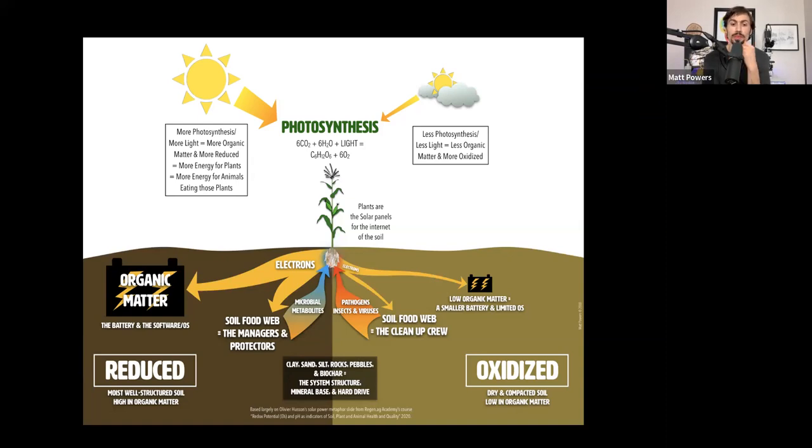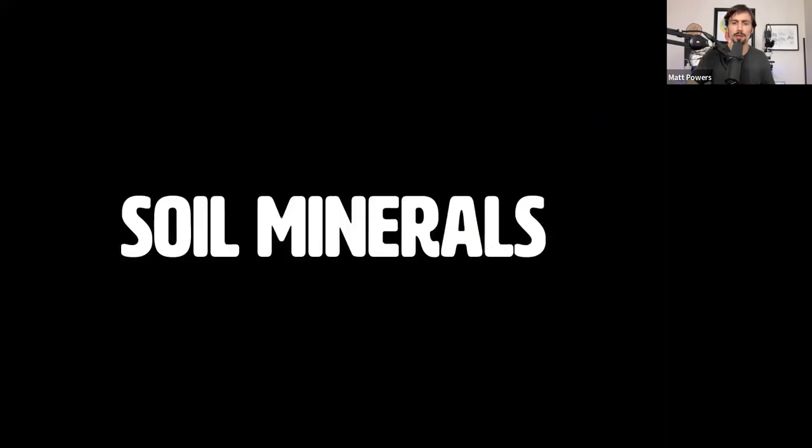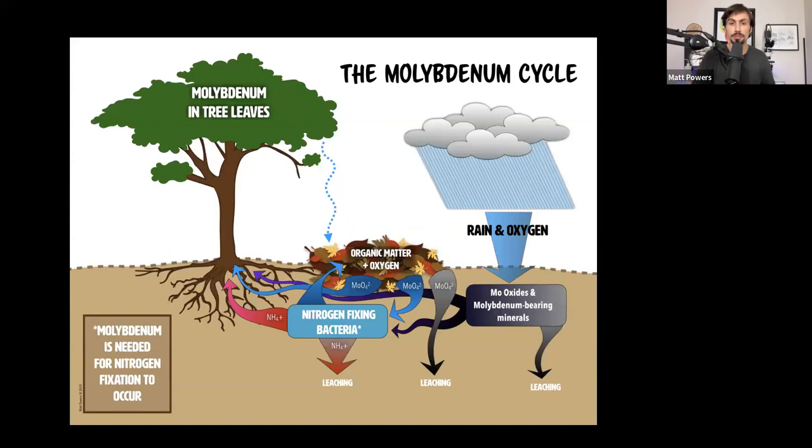So this diagram is based on Olivier Husson's work. I just wanted to clarify that. But the reality is, if we see things from a cyclical perspective and a historical perspective, we understand how to put things back together very quickly. So it's those protons versus the hydroxide and soil minerals. Did you guys know that molybdenum is required for nitrogen fixation? If you're low in Mo, you're not going to have nitrogen fixation happen.